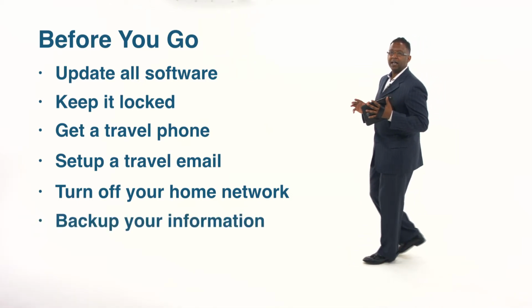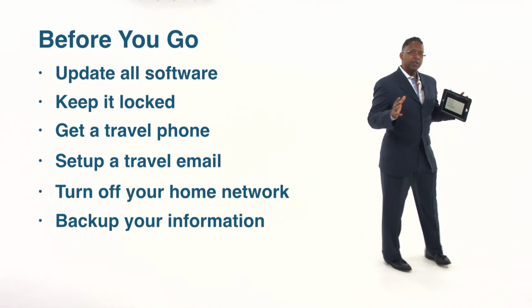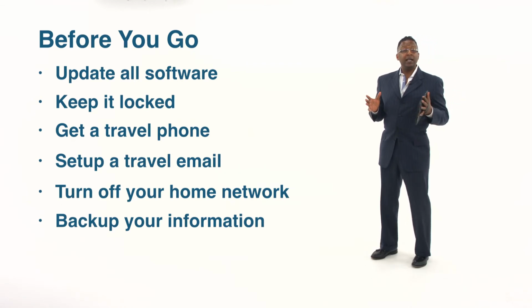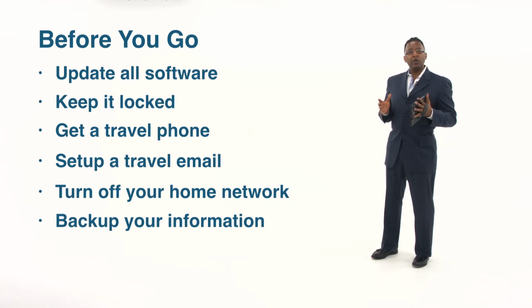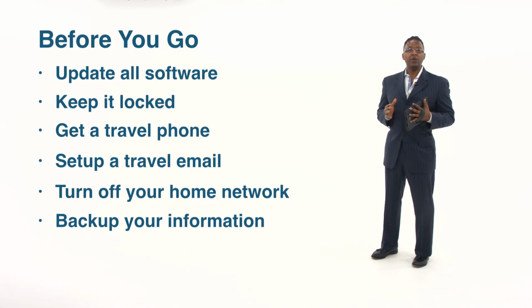Finally, we want to back up all of our information. One of the biggest mistakes people make is they go on these wonderful trips, take all these pictures, have all these great memories, and they don't back up the data. Whether it's personal information or business information, it is critical that we have a good backup of that information and that we're backing it up either to a local hard drive or putting it up in the cloud. One way or another, we need to have at least a secondary copy of all of our critical data.